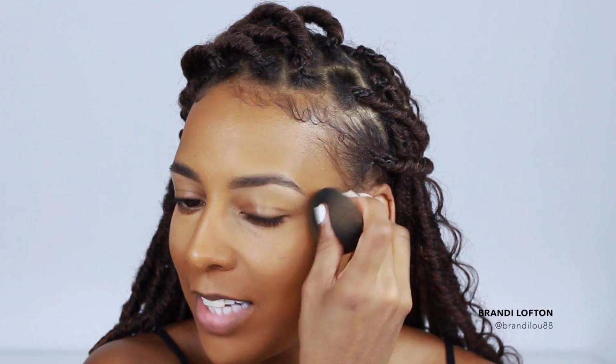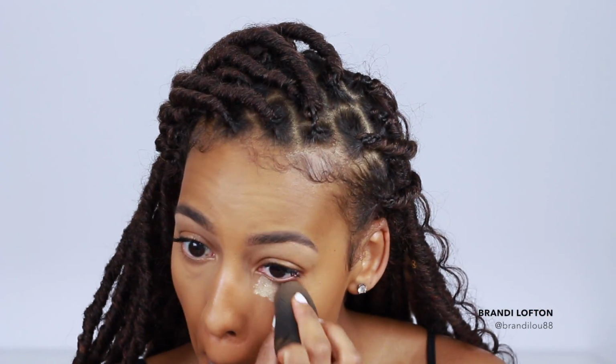Taking a little bit of effort to blend this out, like the edges of it, so it looks seamless. And I'm getting a good amount of coverage, I would say. This is supposed to be cream to powder, I believe, so I guess you don't have to set it if you don't want to, but I know how my under eyes tend to be, so I am going to set it with a little bit of this luxury banana baking powder.